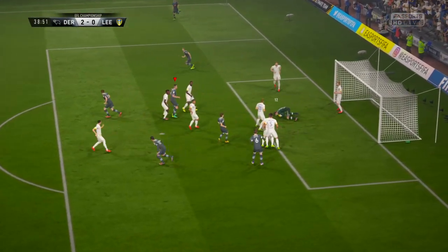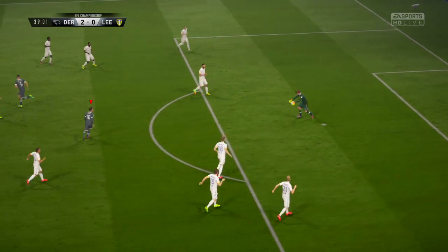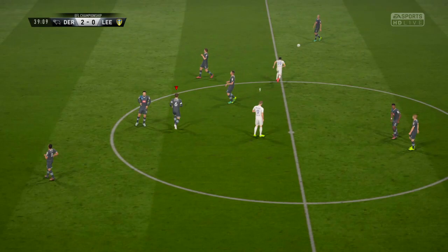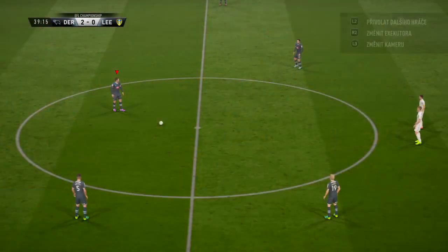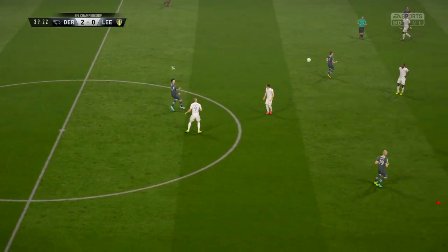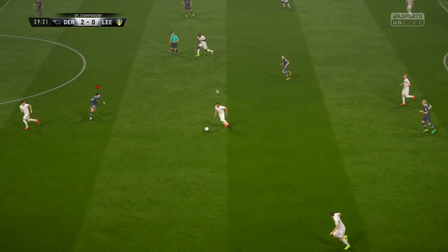And it's a heading chance now. Fine save he's made there. And he's not let the ball escape his grasp. Well, he's standing there in an offside position. The assistant could not miss him. No, he won't have an easier decision to make today. Cut out by the defender.